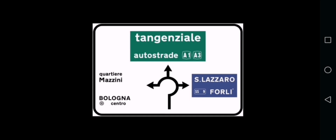This one also is still found inside the city center, inside the town, the built-up area. Here is a roundabout. So this sign is placed before the roundabout. It's telling you that the first exit of the roundabout is a road that will take you to SS9, Strada Statale 9. Through that SS9, you can go to those cities called Forlì, and you can go to San Lazzaro.